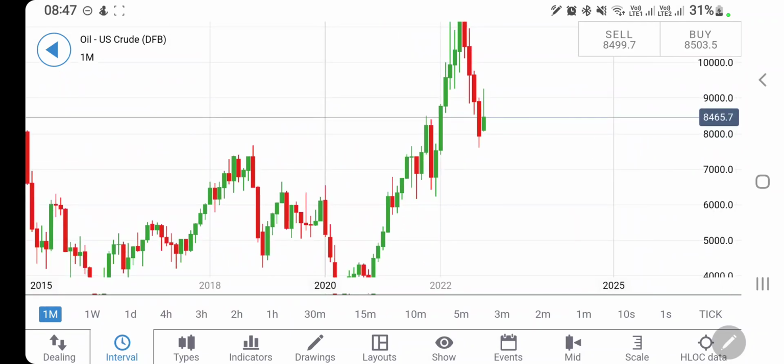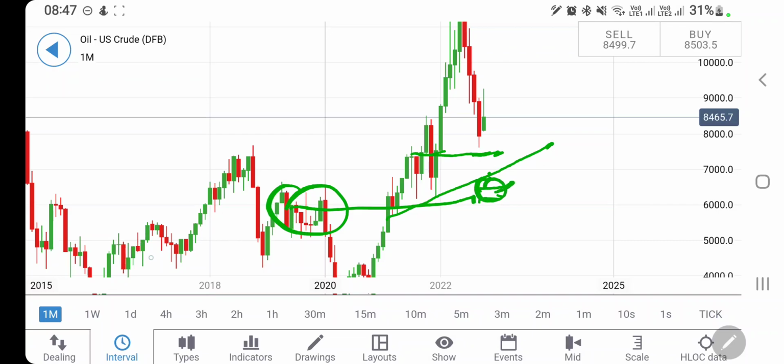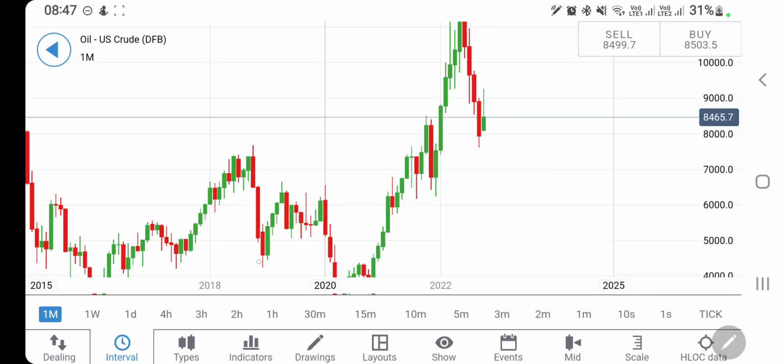Then what levels can be expected? See, if it continues to trade bearish from here, first 74, 72 zones should be a good support, and then on the downside here at this zone, which is precisely positioned at around 60, 65, this is going to be definitely a very strong support for crude.